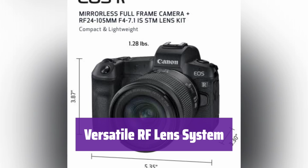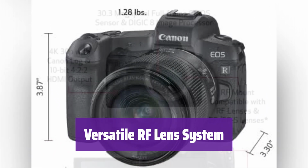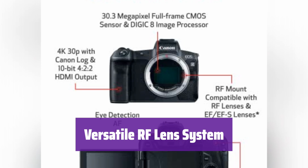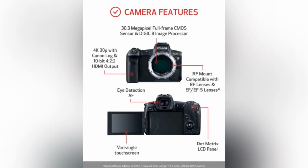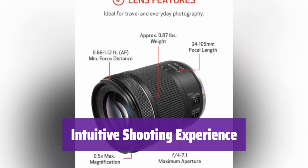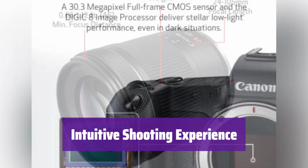This kit includes the versatile RF 24-105mm f4-7.1 IS STM lens, perfect for travel and everyday shooting. It also seamlessly integrates with your existing EF and EF-S lenses. Compose your shots with ease using the built-in electronic viewfinder and the vari-angle touchscreen LCD.